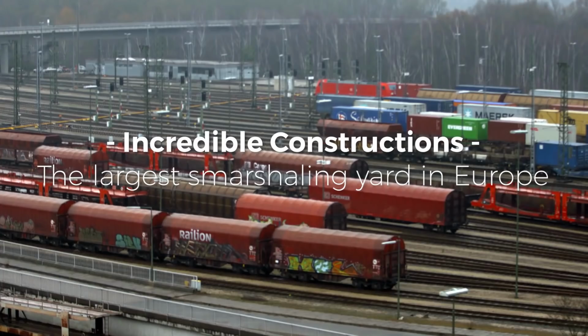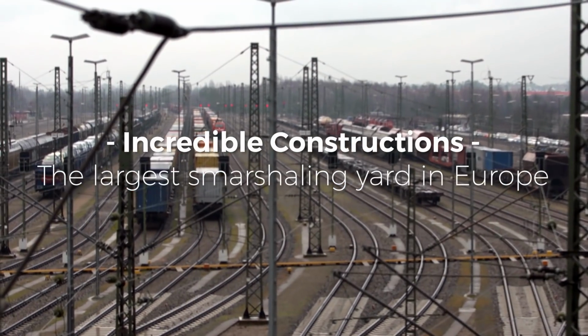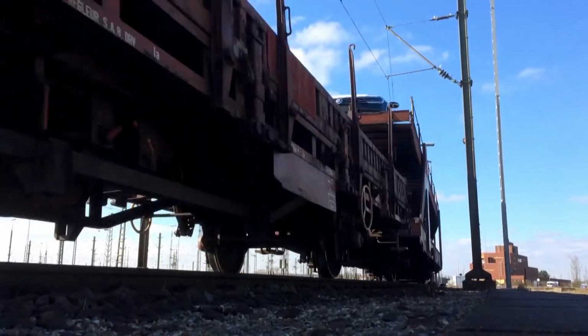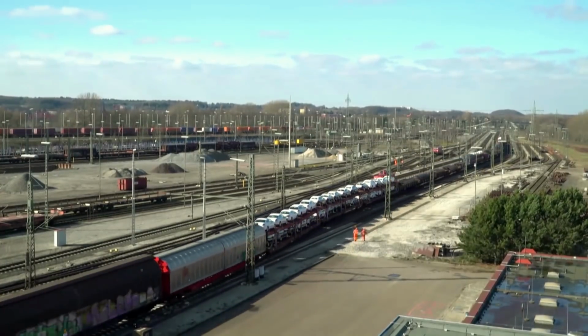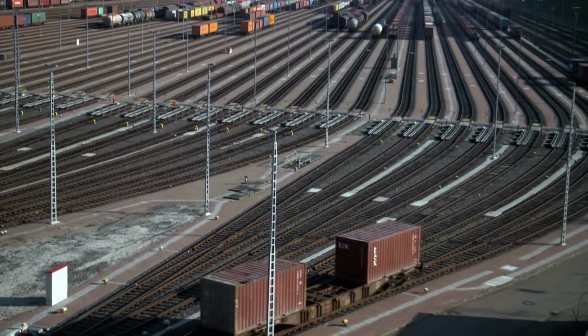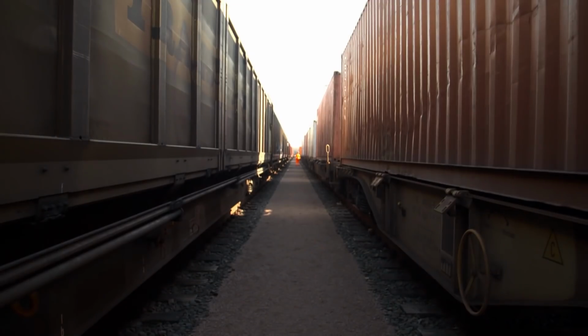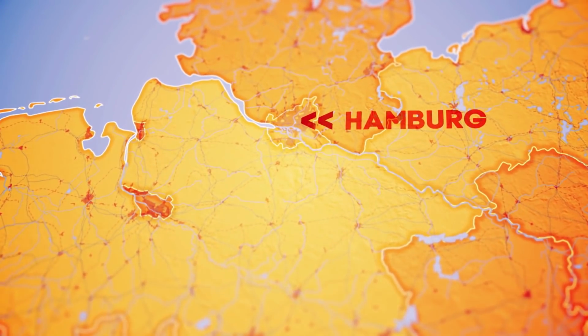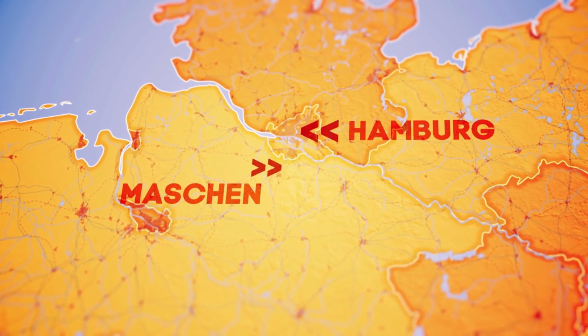It's easy to run out of superlatives here. Europe's largest marshalling yard is also where the longest train in Germany, measuring an impressive 2,700 feet, is put together. The station itself is a gigantic maze of tracks, totaling 160 miles. We want to take a closer look at this and have traveled to Maschen, 15 miles south of Hamburg.